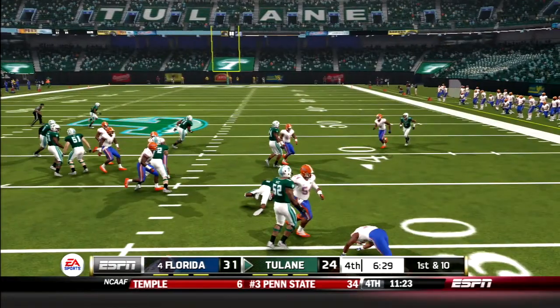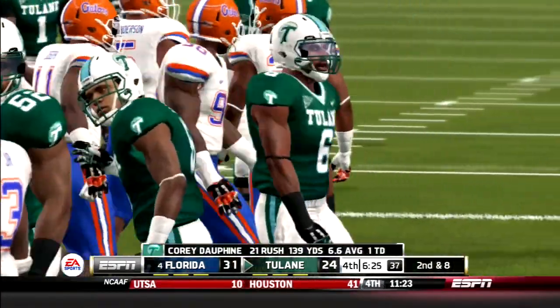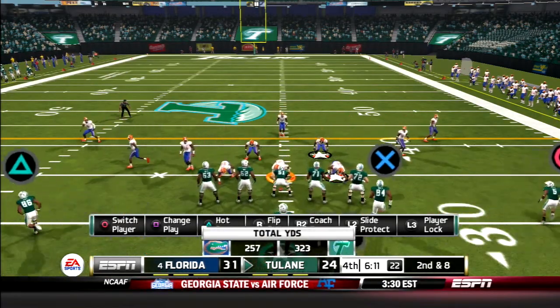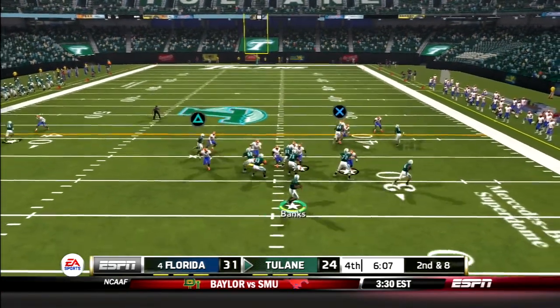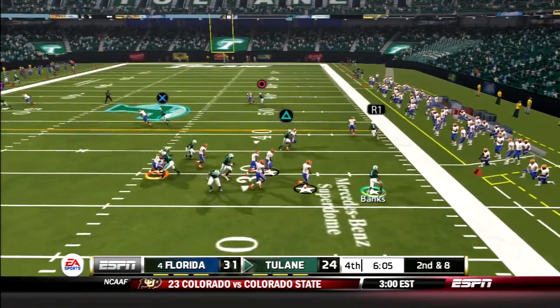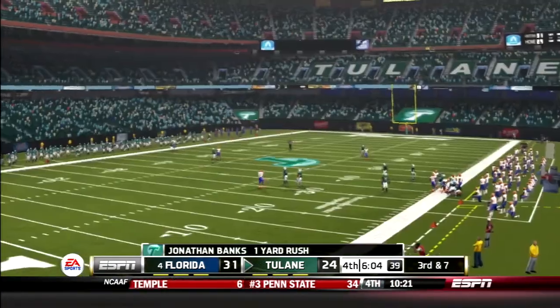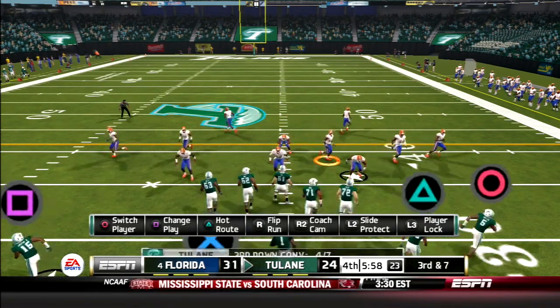The run. He fights forward to about the 33. A 2-yard run by the halfback. Second and 8 coming up here. Ball on the 33-yard line. He's going to try and scramble. He's knocked out of bounds at the 34-yard line. And they'll look to convert here on another third down.